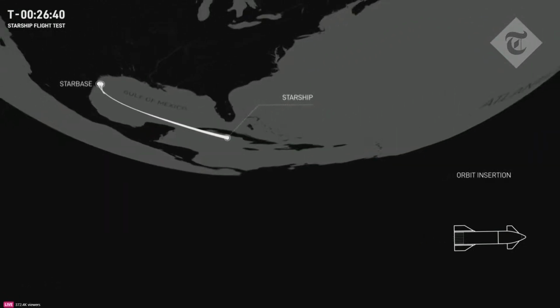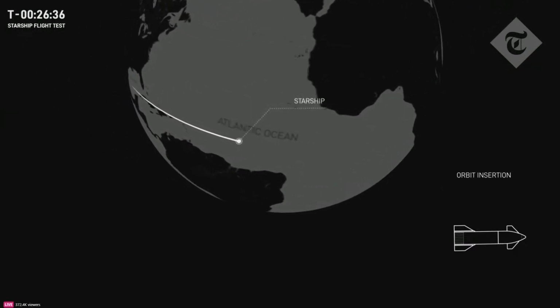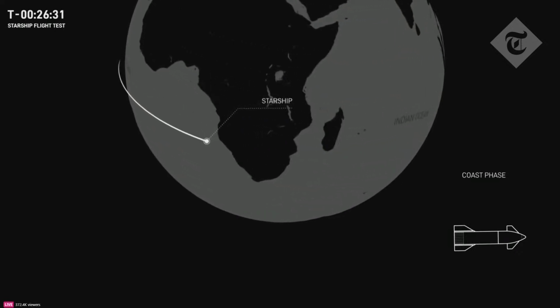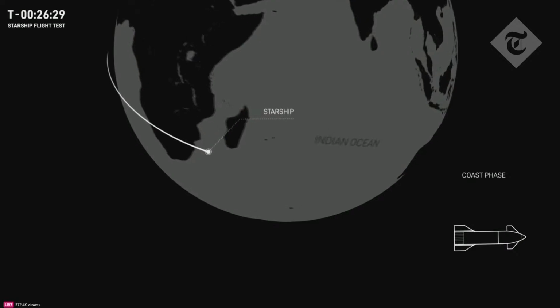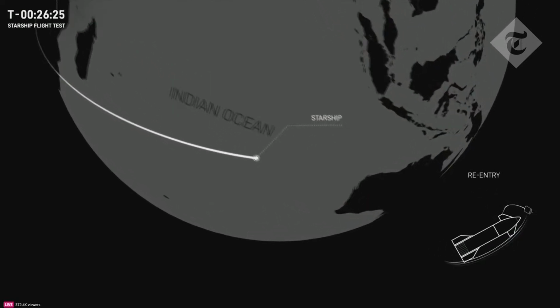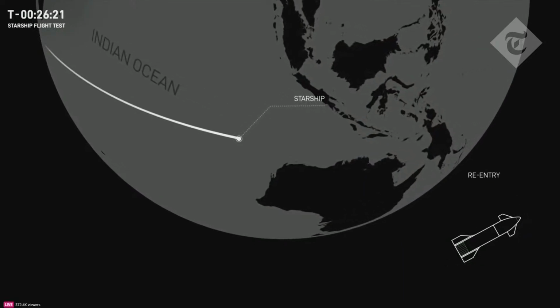Meanwhile, the ship's engines will remain lit for just under 6 minutes during its ascent before shutting down for the coast phase. The ship will coast for about 40 minutes or so, reaching a peak altitude of 214 kilometers. And after its coast phase, the ship will attempt a controlled re-entry, including a flip maneuver and a landing burn, before splashing down in the Indian Ocean. Now, we say attempting because, again, this is a test and nothing is guaranteed.